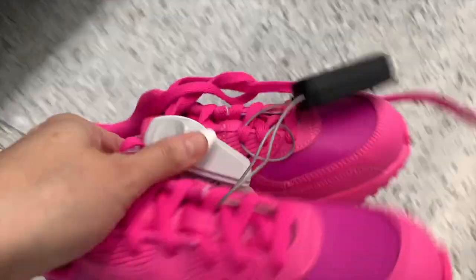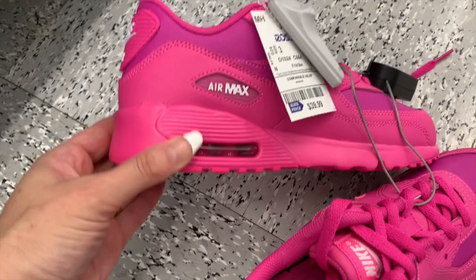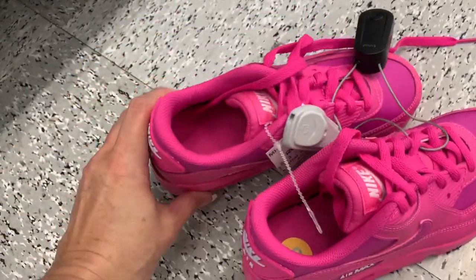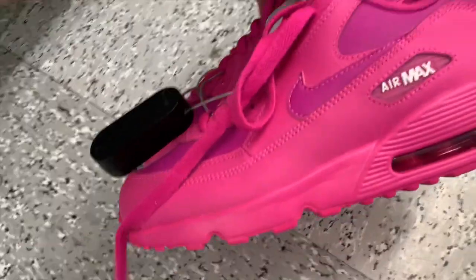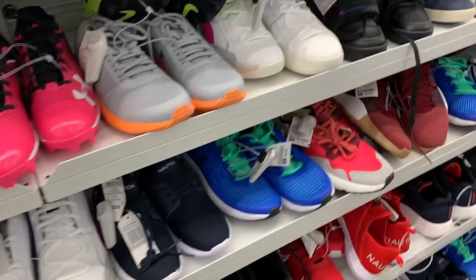We have some Nikes down here. Oh my gosh, these are so cute. Look at these Air Maxes, you guys. Air Maxes, they're $39.99. They are so cute, so, so cute. What else do we have?